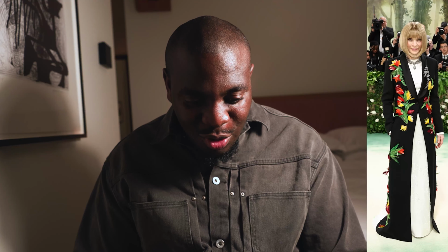With Anna Wintour, there's not really much to say. She's wearing a custom Loewe look, and what do you know? Another floral. I mean, Anna Wintour is known for wearing loads of prints. She loves designers like Dries Van Noten and all the florals and stuff. So this is something that everyone could have predicted, that there'll be some sort of floral vibe going on. So yeah, there's not really much to say, to be honest.